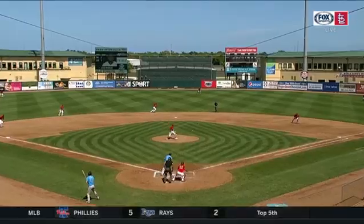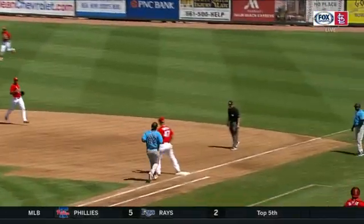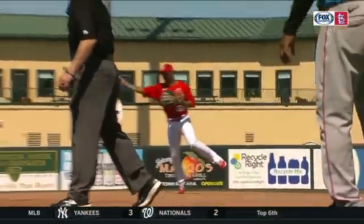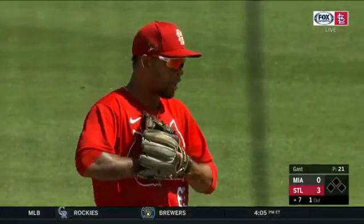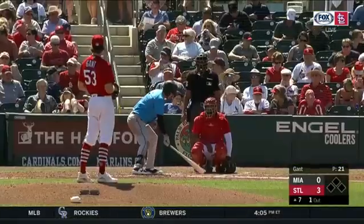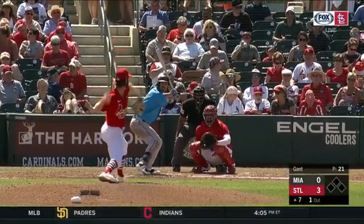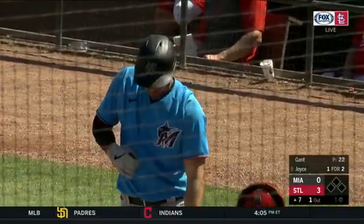Here you see him playing over on the left side of the bag, using his range and speed. He knows who's running. That's not an easy play whatsoever, moving at that angle, and he has to throw back across his body to first. Here's Matt Joyce, one out here in the 7th inning.